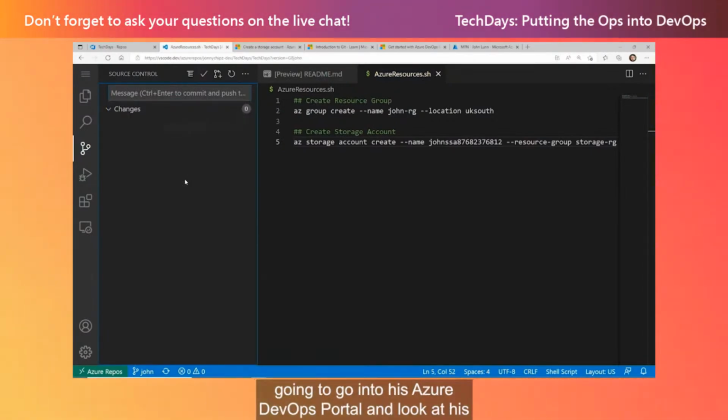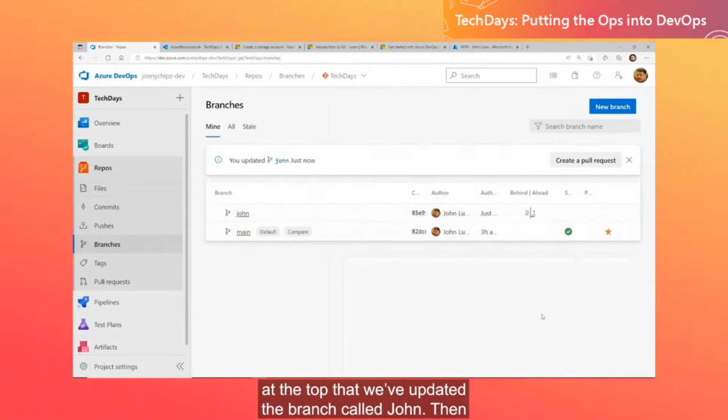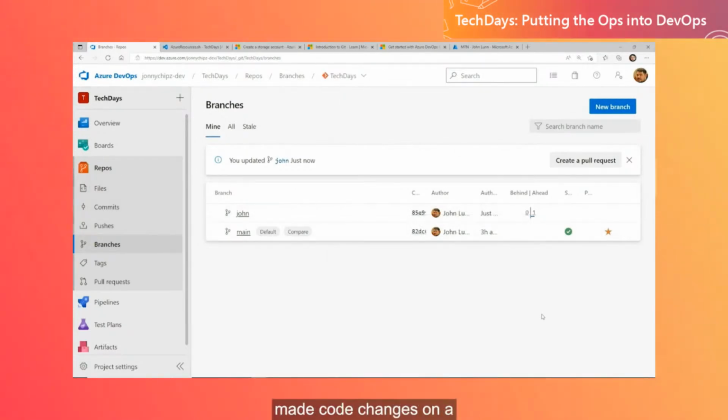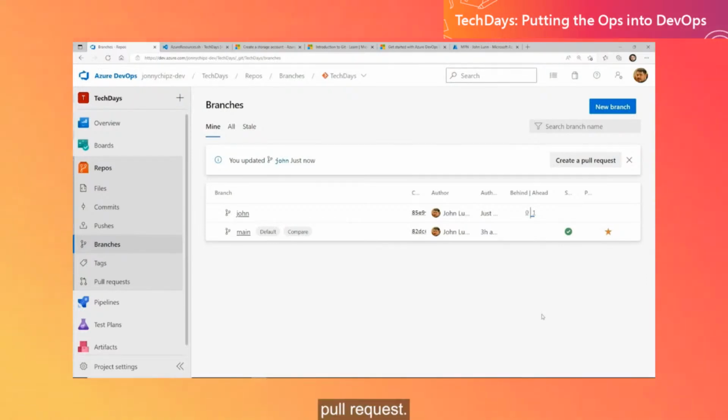John's going to go into his Azure DevOps portal and look at his branch. So his branch is in there, and it shows us at the top that we've updated the branch called John. Then it asks us to create a pull request. So what is this? We've made code changes on a branch so that we're not affecting our main single source of truth of code for our infrastructure as code. And then after we've pushed that up, we create a pull request. A pull request is a request for a review. Think of it that way. So John's going to create a pull request.